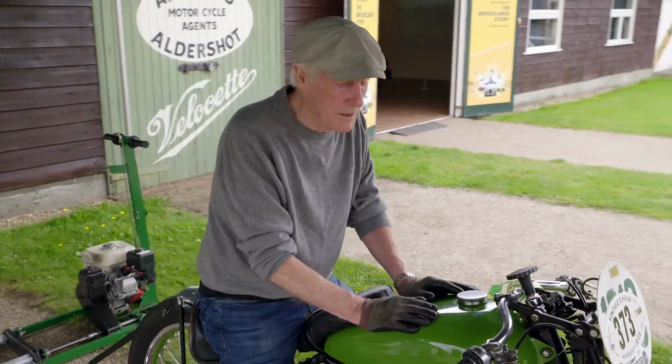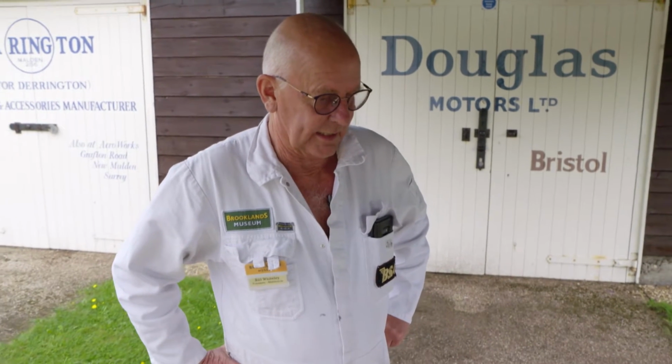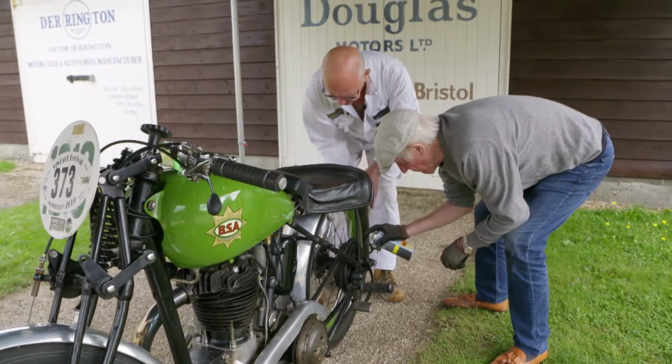Yeah, that's great. I'm pleased with that. The bike's running well. It's all ready for George when he comes next week. And we've got a little surprise for him. I think it's excellent. I think everybody will be happy with that. Job done. We're a great team. He does all the work and I do all the observation.